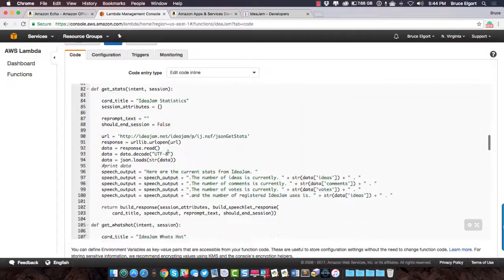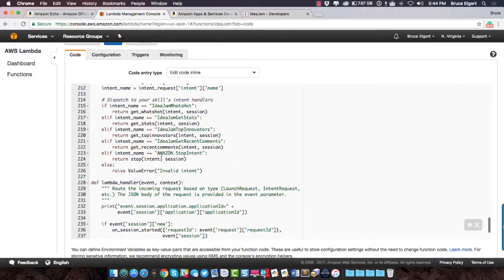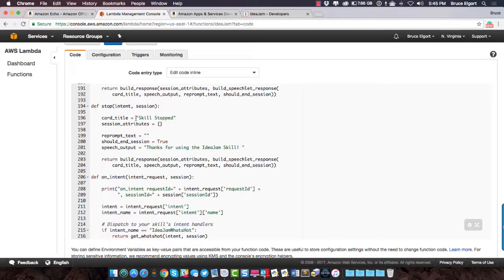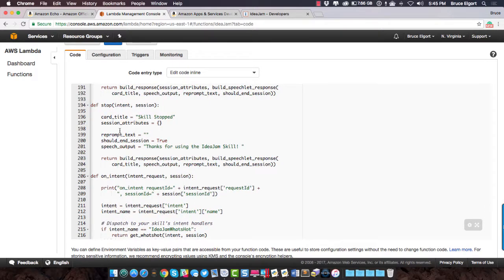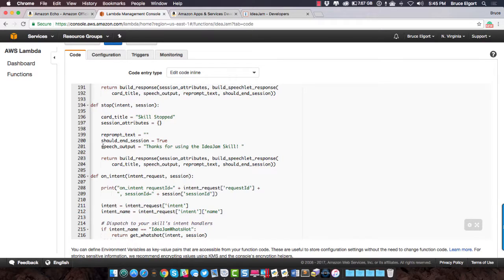The one thing that I want to show you is right down here on the intents. It says right here on line 223, else if intent name equals AMAZON.StopIntent. What that does is call a function called stop and send back, let me find the stop function here, I think it's right here, it changes the card title to "Skill stopped," and then it sets should_end_session equal to true. Then I build the response that gets sent back to the user, and it knows to speak this line back to me and then end the session, ending and stopping the conversation I was having with my skill.